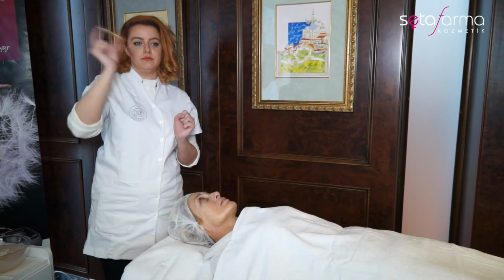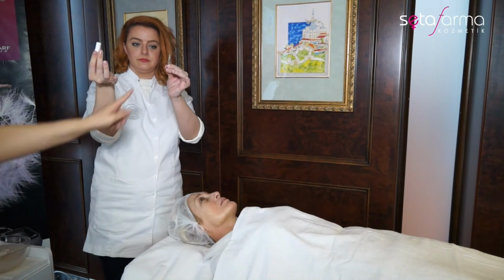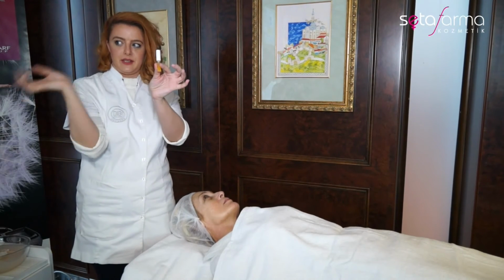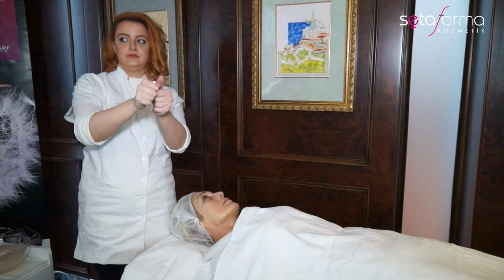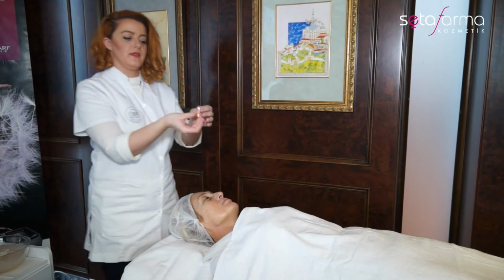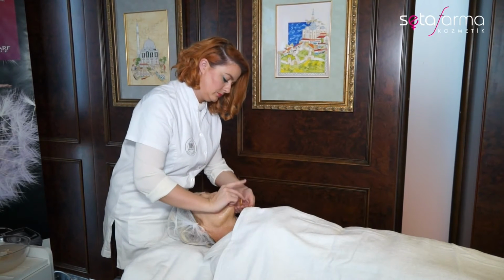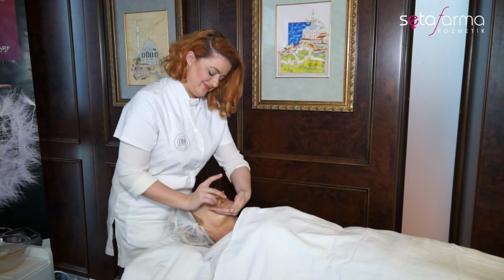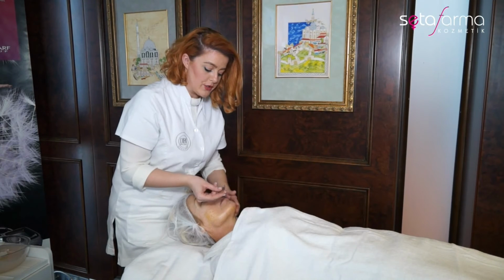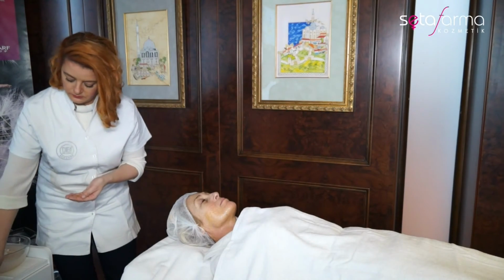Being a biphasic, I will mix it very well, until it is a single color. And now I'm using a special cap inside of the kit. I'm going to apply manually the vial, and just massage it well till absorption. No machines required for this product.